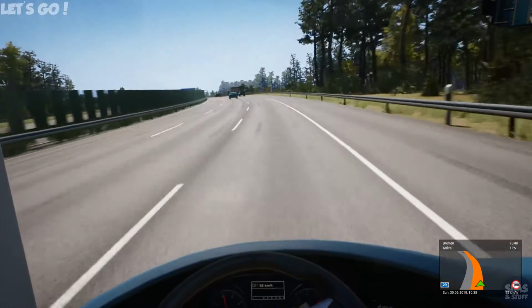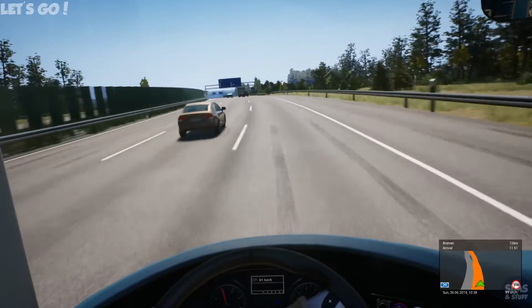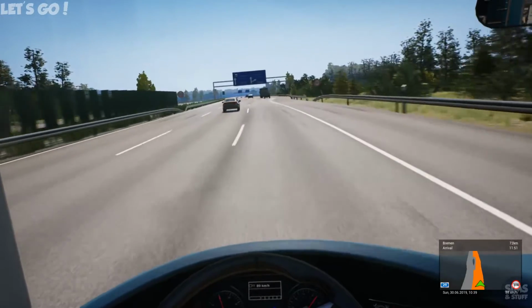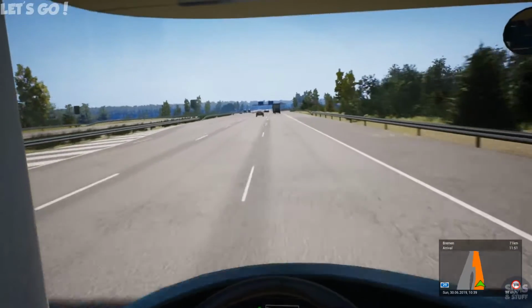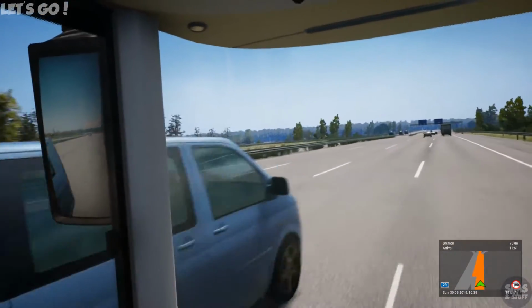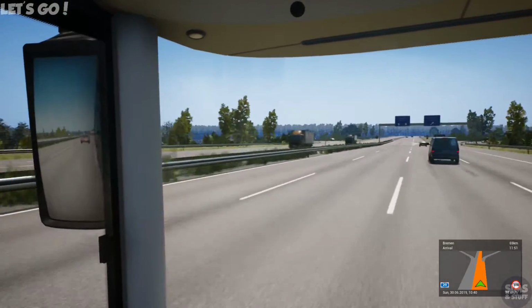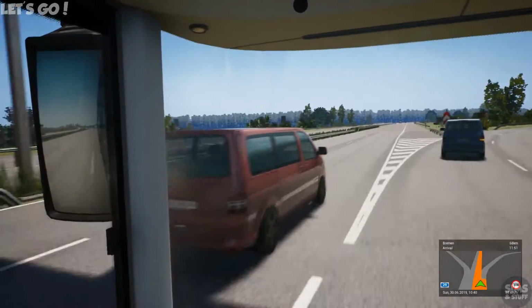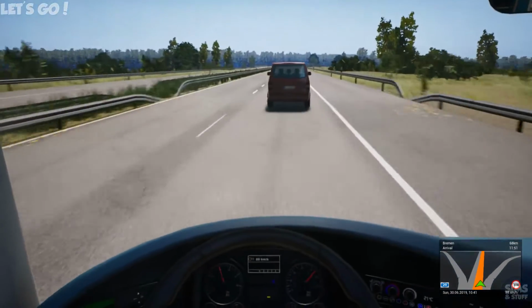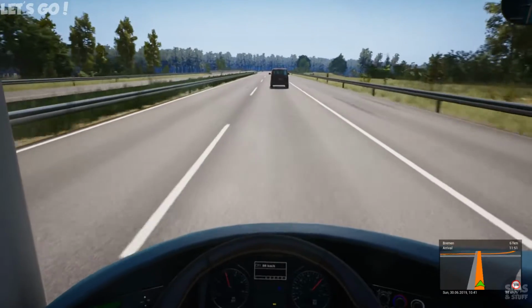Bremen straight on, as well as Hamburg. So I need to be all the way over there. Hello? Yeah, the AI not intelligent enough to pull over.